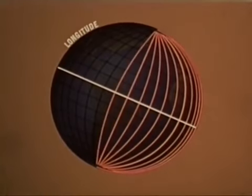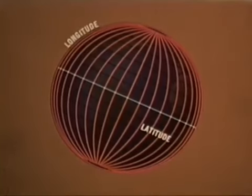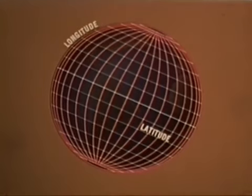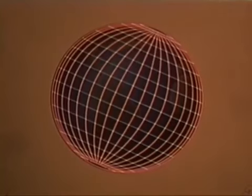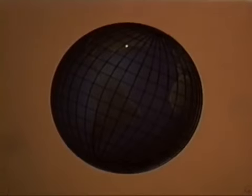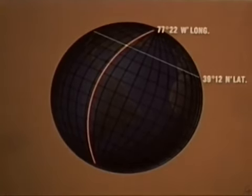Degrees of longitude are measured in the plane containing the great circle of the equator. Degrees of latitude are measured in the plane containing the great circle of a meridian. Degrees of latitude and longitude are further broken down into minutes and seconds. Thus, a point on the Earth's surface can always be positioned exactly by defining its latitude and longitude. The latitude is given first, followed by the longitude. This spot is located 39 degrees 12 minutes north latitude, 77 degrees 22 minutes west longitude. When a point is thus positioned on the Earth's surface, it is said to be accurately located.